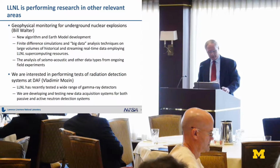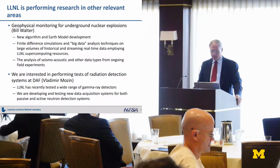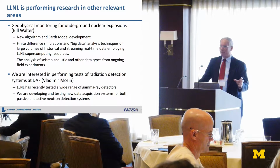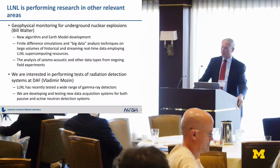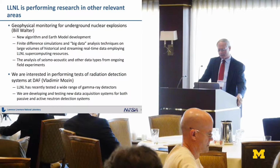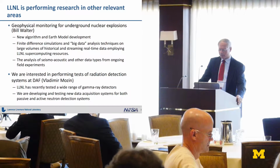This group is very active in that, but they're looking for students, both in developing new algorithms and looking at big data. We'll have a student from the consortium join us to look at big data next month. And there's lots of other interesting things from Bill Walter.